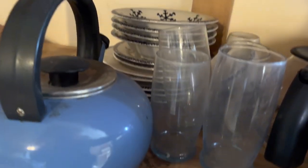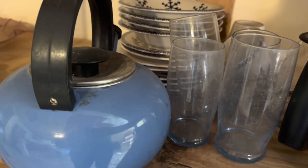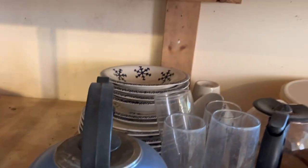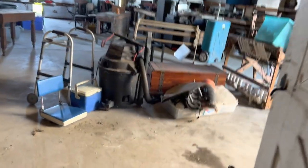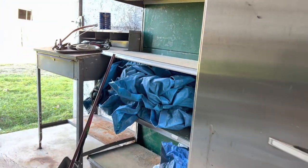These are Pyrex bowls. Pyrex, but Tupperware. Years ago, they must have done catering. Look in here, they got like the big old classic fridge.